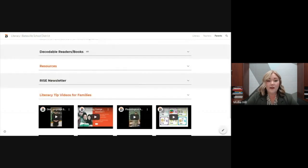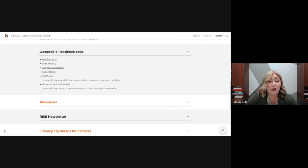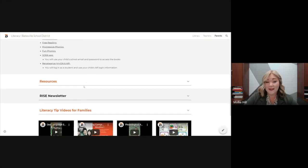And then below, you can see there are a few different sections of things that you can use with your child at home. When you scroll down, you see there's a section called decodable readers and books, and these give you clickable links that you can go to access books with your students. So there's lots that are for free. We're going to talk a little bit more about Renaissance, Mayan, and AR reading, but this gives you a direct link to all of those things.